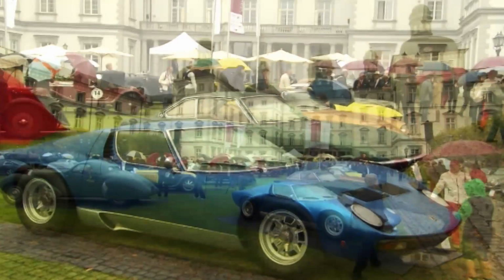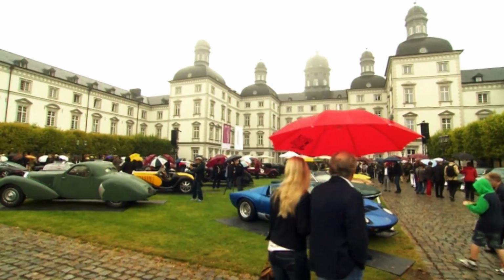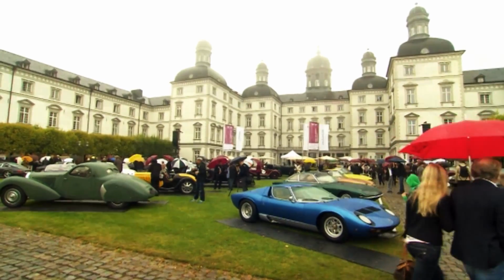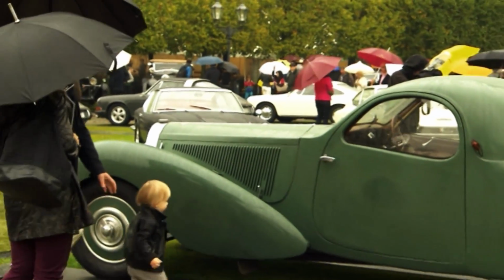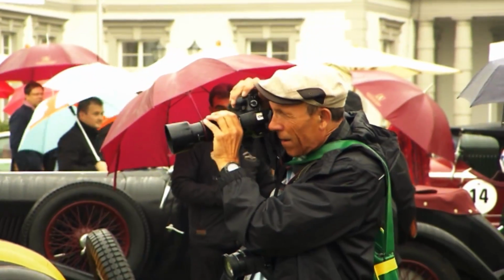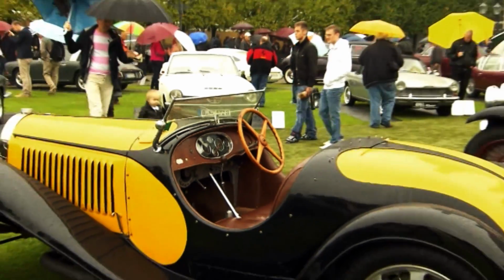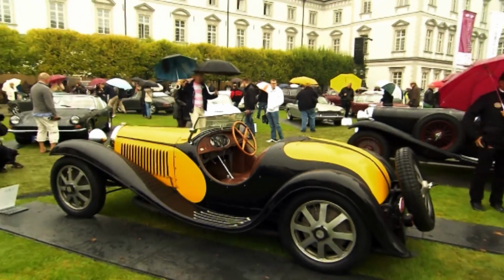Awesome automobiles of yesteryear in a stately setting. That's what makes the Schloss Bensberg Classics so special. Rain won't dampen the spirits at this meet of old and modern rarities. This is the 5th time the majestic palace grounds outside Cologne have hosted the event. Now a major date on the industry calendar too.